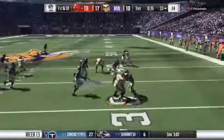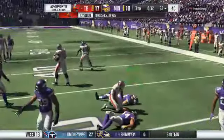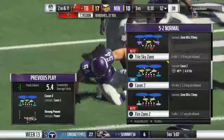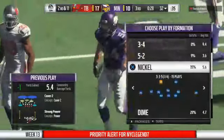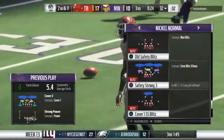Pistol, it's Yeldon. And he'll lose yardage. Brought down at the 32. That's going to go as a loss of a yard, and it'll be second down. I think it's pretty evident. We can say what a difference a week makes.